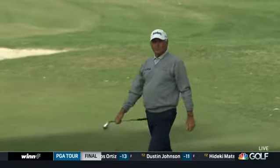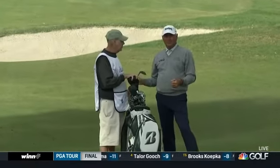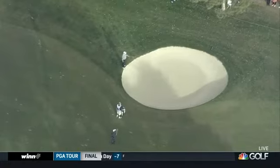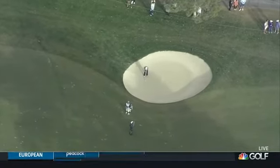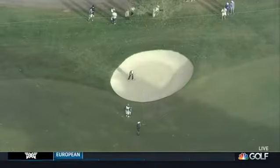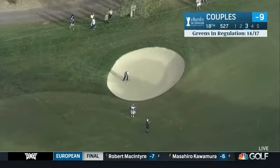To the 18th, par 5. Only par 5 on the back 9 at Phoenix Country Club. Number 1 and number 18, and number 7, the 3 par 5s. And Fred has found that bunker on the left side of the fairway. Yeah, that means he hit a very poor layup. No matter where the tee shot was, you wouldn't want to put it in this bunker. This is not a fun shot.